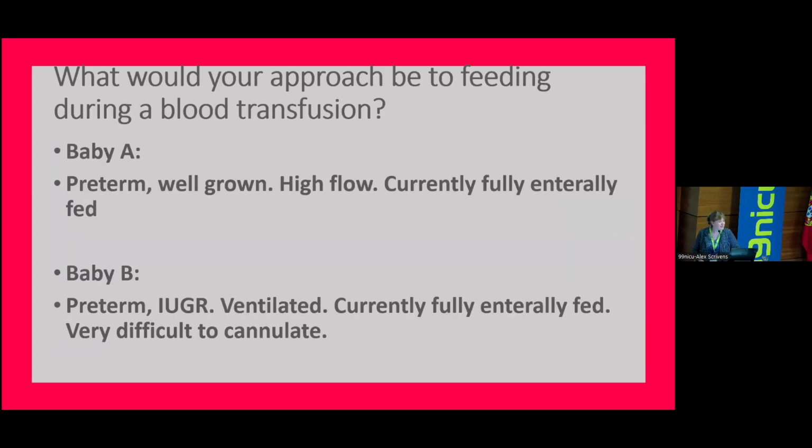I'd just like to ask you, as a Slido poll to keep you all awake, what would your approach be during transfusion for these babies? You've got baby A and baby B. Their hemoglobin's probably the same, and they're probably the same corrected gestational age. Baby A is preterm, well grown, and on high flow. We're in a high flow unit because we love high flow in the UK, but you couldn't change that for CPAP. He's currently fully enterally fed and he's doing quite well.